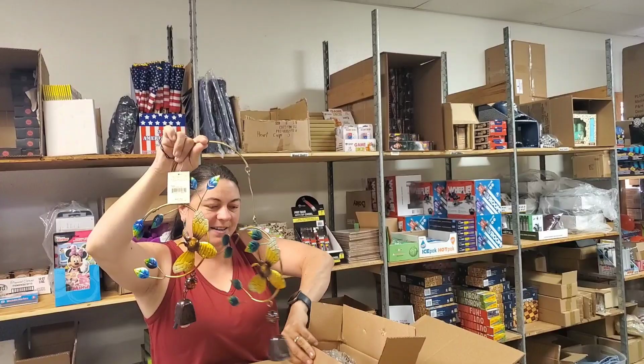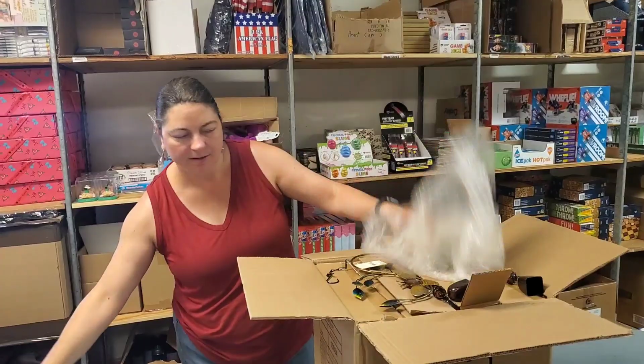So these I know will be on HookedOnPickin.com. Oh, yeah. Because we had them on HookedOnPickin.com before. Again, in the lawn and garden section of HookedOnPickin. Yep. We got a ton of everything.